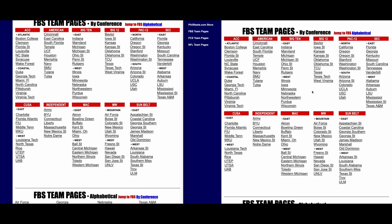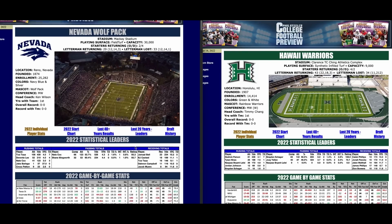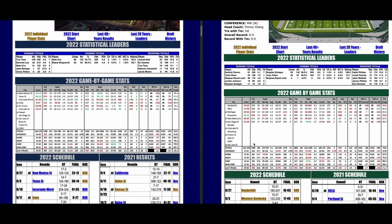Well, let's take a look at Hawaii, Nevada. And this is another similar type of game. We're not going to use the money line on this because I think it's pretty attractive, the spread. Hawaii is at home plus 6.5.